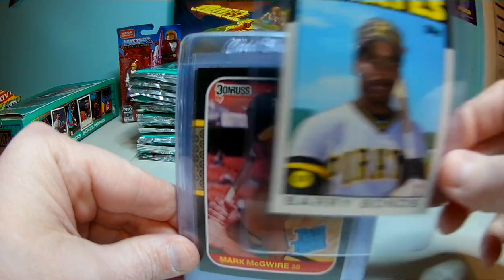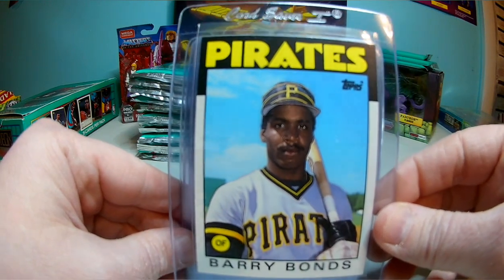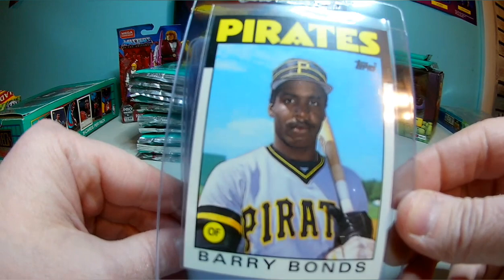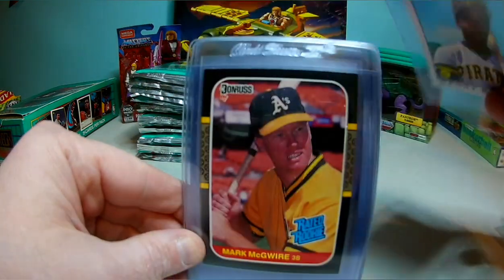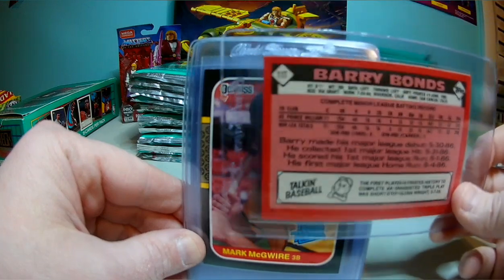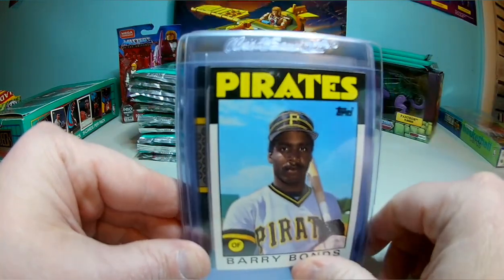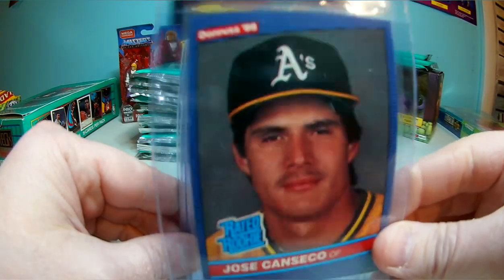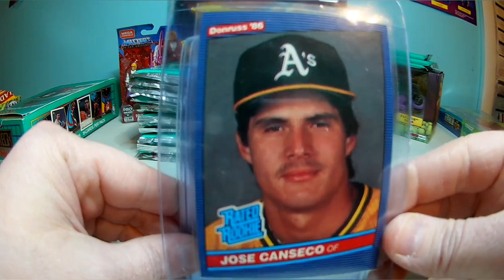This one here is one that was in the card haul that I recently picked up. There were 2 sealed boxes of 86 Topps Traded, and this is the Barry Bonds, and it looks pretty freaking good, guys. I mean, it's number 11T on the back there. Pretty dope card. Then we got the Jose Canseco, which is a pretty dope card. That's my favorite card from when I was a kid. I always wanted it. I'm going to send it in.